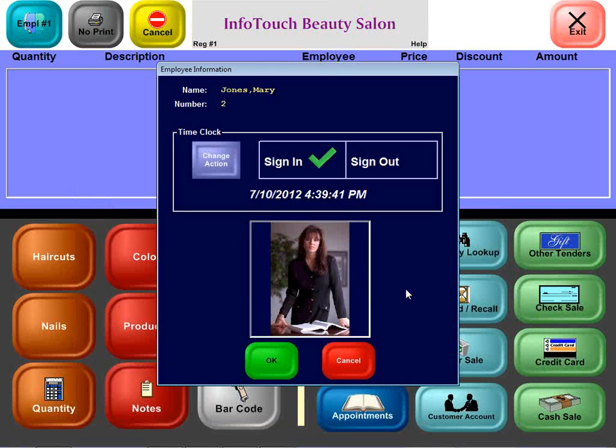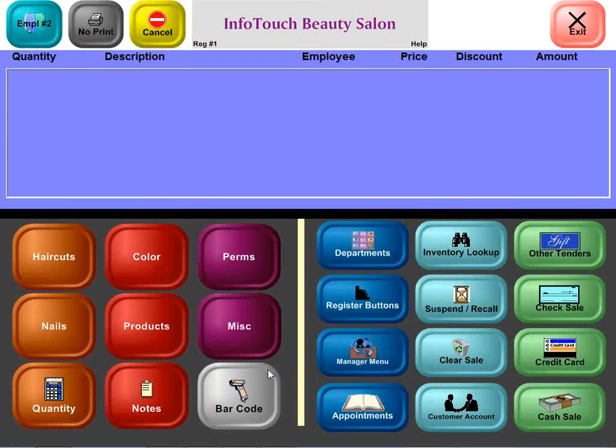Now, this employee, Mary Jones, has not actually punched the clock to sign in today. We want her to do that in order to track her time and attendance. So we'll go ahead and hit OK, and she's now signed in.